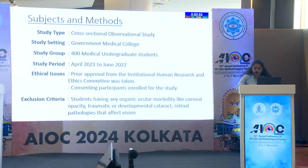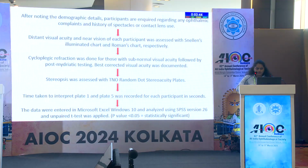Students having any organic ocular morbidity, like corneal opacity, traumatic or developmental cataract, or any retinal pathology, were excluded from the study. After noting the demographic details, participants were inquired about any ophthalmic complaints, and history of spectacle or contact lens use was noted. Distant visual acuity and near vision for each participant was assessed with Snellen's illuminated chart and Roman's chart respectively.